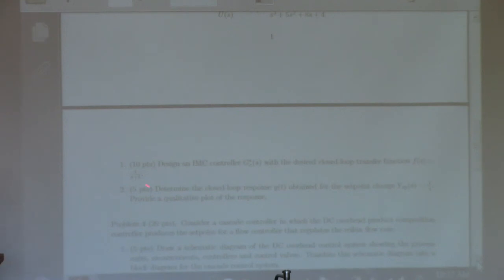All right. Then the next thing I'm asking you is to determine the closed loop response when you subject this to a set point change, and then draw in a qualitative way the response. So again, if you look at this 5 points, this tells you this is not as hard as it might appear at first. Normally this is a real pain: find the closed loop transfer function, multiply that times 1 over S, and then try to take the inverse Laplace transform. Maybe you have to do partial fraction expansion. Probably not, if it's only worth 5 points. All right, so let's see how you do this one.